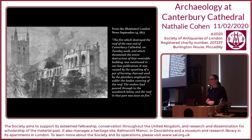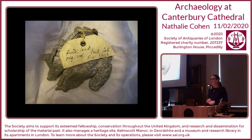Also, within the archive, we have examples of a very early sampling strategy. So, amongst other items kept from 1872, we have this, which is the fused lead from the original roof from the fire of 1872. So, within that programme of rebuilding, reconstruction, sort of putting the roof back on, there were samples taken which are now lodged within the library and archives from the building, so pieces of masonry and lead and glass.